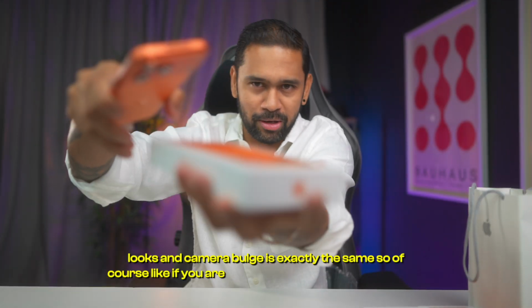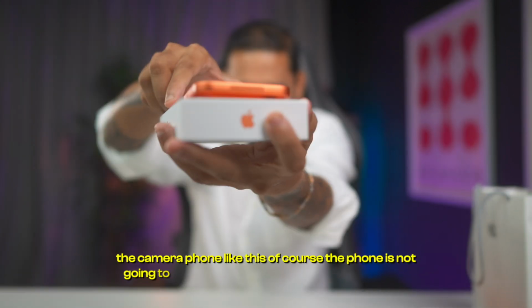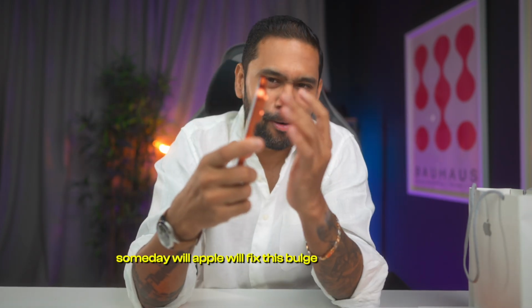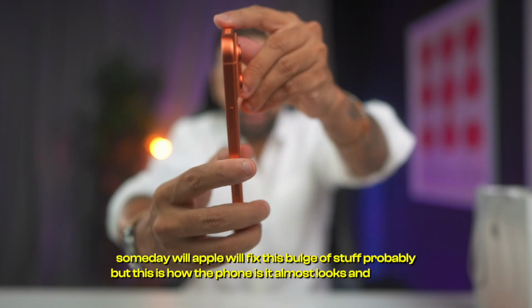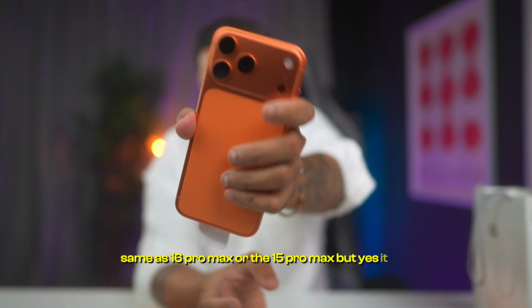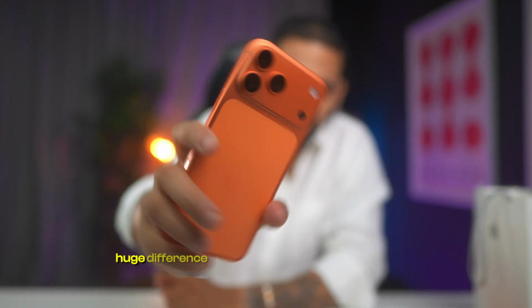Of course, if you are on a surface and you are keeping the phone with the camera like this, of course the phone is not going to be flat. I mean, maybe someday Apple will fix this bulge. Probably, but this is how the phone is. It almost looks and feels the same as the 16 Pro Max or the 15 Pro Max, but yes, it just feels a bit more chunky, and this color actually makes a huge difference.